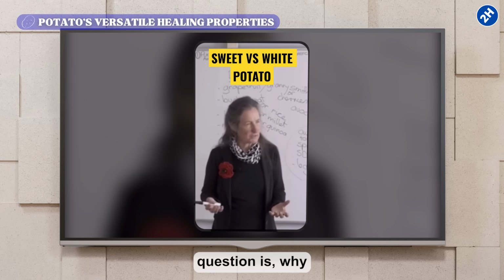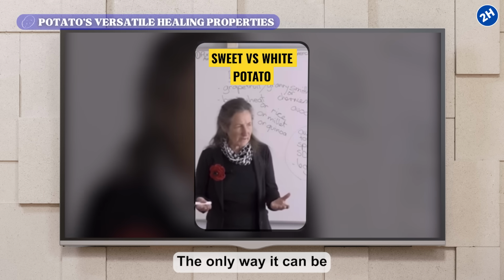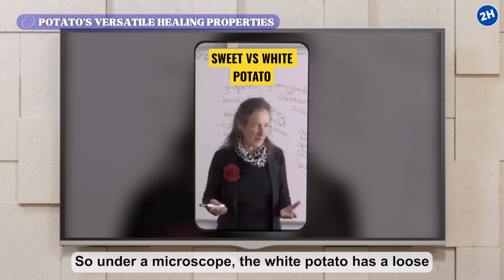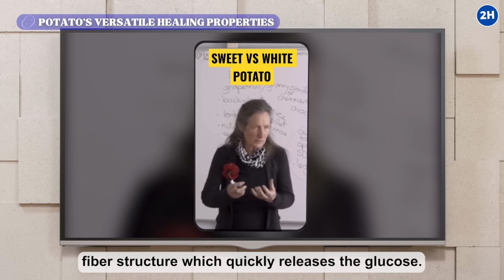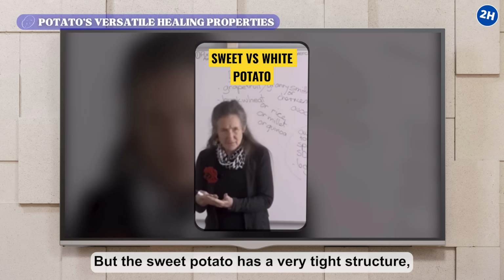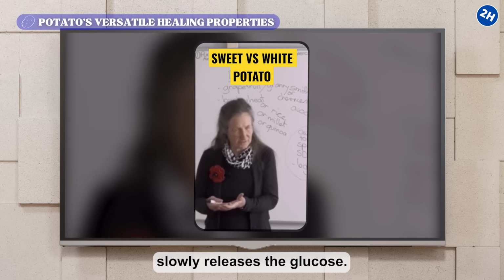So then the question is, why is the sweet potato low and the white potato high? The only way it can be determined is under a microscope. So under a microscope, the white potato has a loose fiber structure which quickly releases the glucose, but the sweet potato has a very tight structure, and the tight structure slowly releases the glucose.